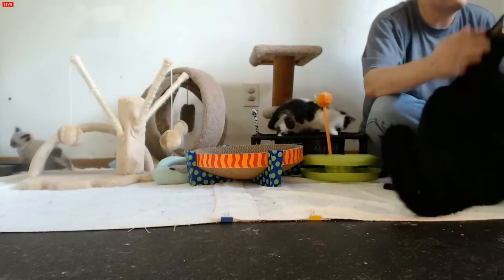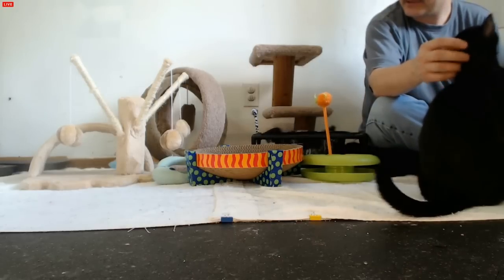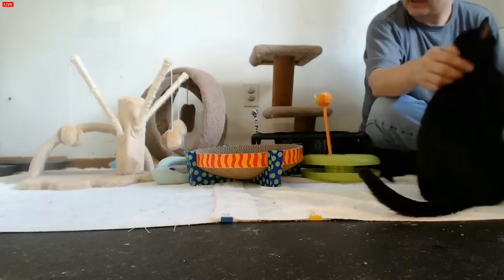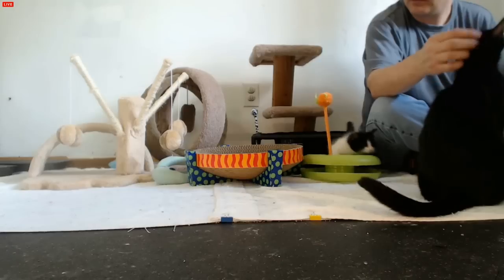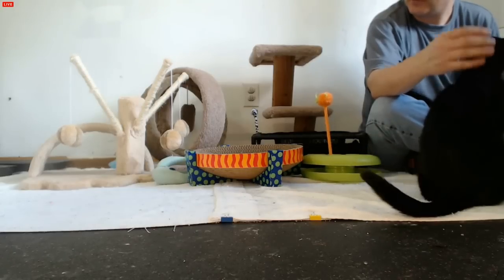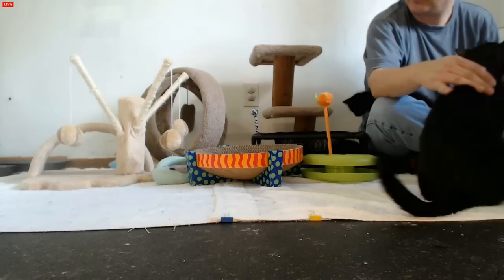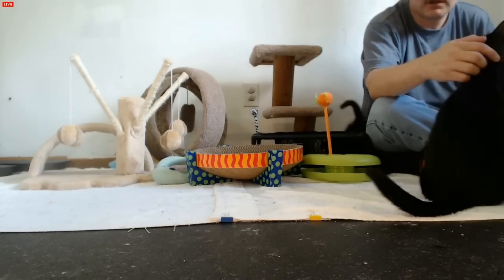Since Trillian had a light weight gain, only averaging a quarter ounce over the last two days, I'm going to do a weigh-in later today. Trillian, you can't go back into the pen. Oh, you're playing with zip ties. I think she needs to go potty soon.